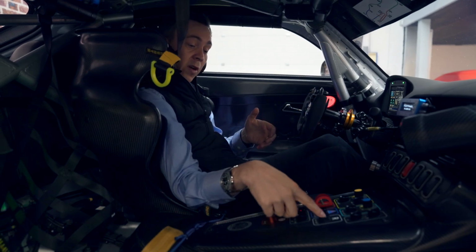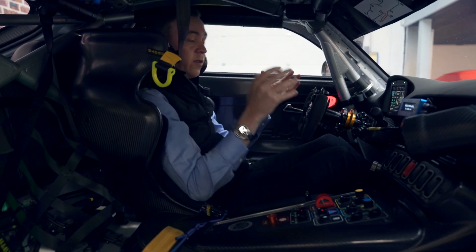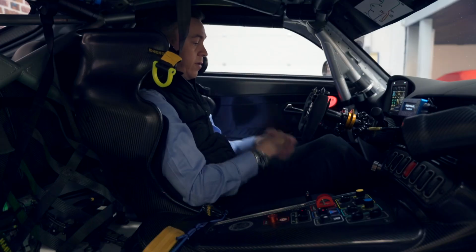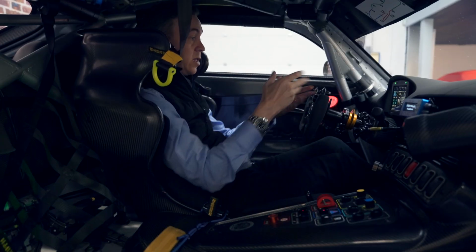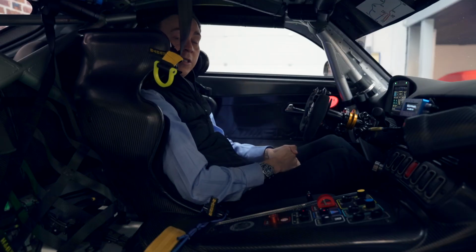Also in the middle here, we've got the reverse button. So if you find yourself in a situation where you've had a spin, you're facing the barrier and you need to reverse out, you're on the brakes, you get the car into neutral, and then you press and hold reverse, and it'll put you into reverse, and you can reverse out of the situation.